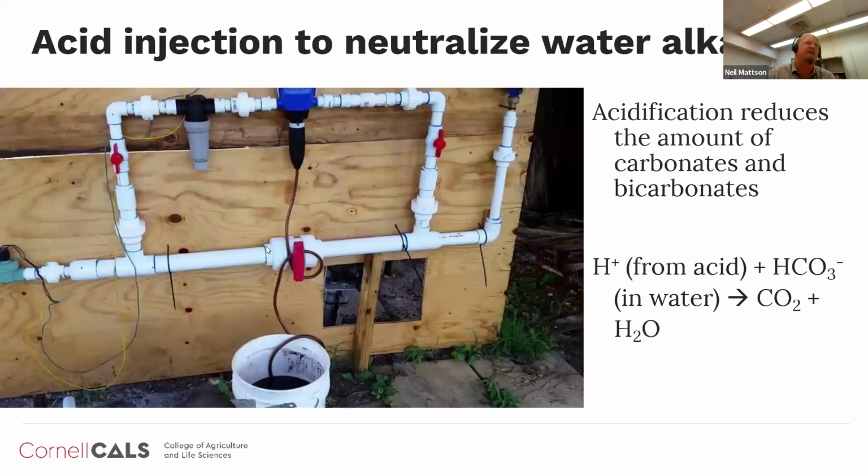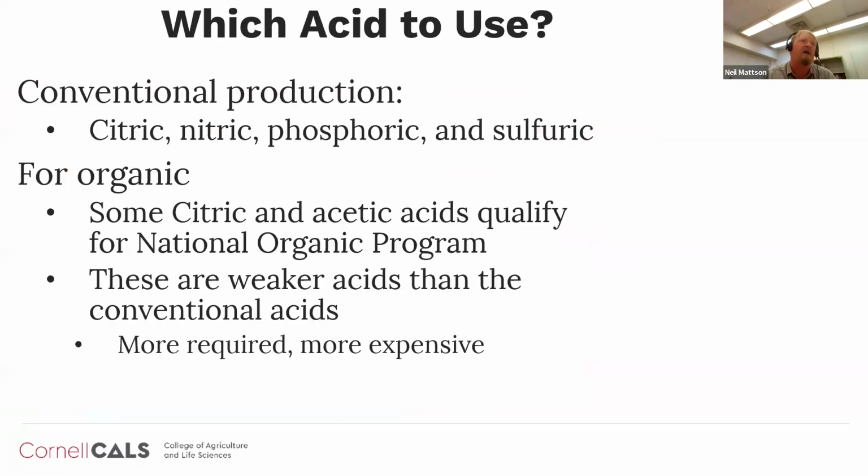And what that acidification does, so here's an injector. I think it's pulling up fertilizer, but we'll pretend it's pulling up acid. And so the acid gives us H plus, or this proton source, and that reacts with the carbonates. And that gives us carbon dioxide, which just bubbles out of our water, as well as oxygen. So that effectively neutralized the alkalinity in the water. And how much to use, I'll talk about in a second. There's some online calculators that you can use.